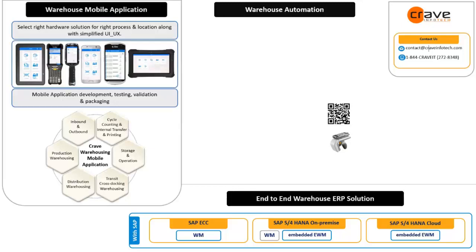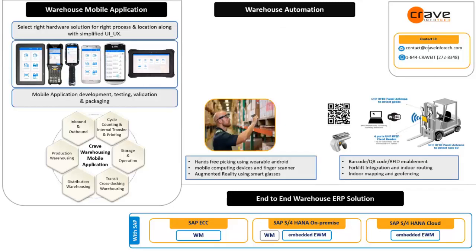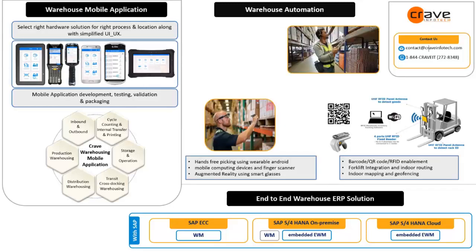And once you have that decided, our application is forklift integrated, so we can automate the whole forklift management process. In addition to that, we have hands-free picking, mobile computing devices and finger scanner, augmented reality using smart glasses, and finally, voice-activated picking. So this is all we can provide you as an end-to-end solution for making your warehouse intelligent.